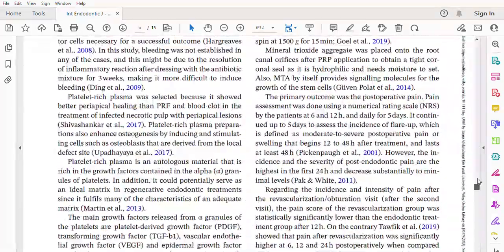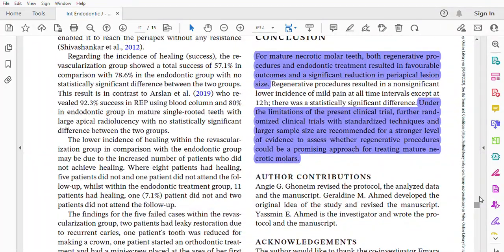They concluded at the end that for mature necrotic molar teeth, both regenerative procedures and endodontic treatment resulted in favorable outcomes and a significant reduction in the periapical lesion size.